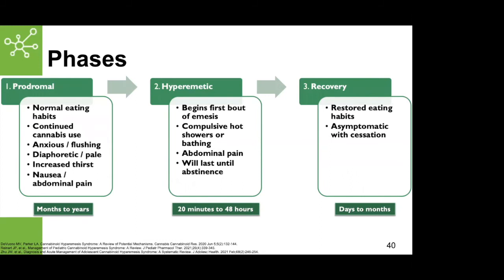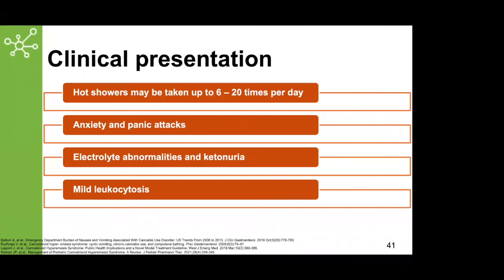And then following the prodromal phase, our first bout of emesis will result in entering the hyperemetic phase. This will follow debilitating abdominal pain, nausea, vomiting. This is where the patients will typically experience compulsive hot bathing or hot showers. And this will last until abstinence. In the recovery phase, vomiting and bathing behavior will stop, and the full recovery of symptoms will occur from days to months.